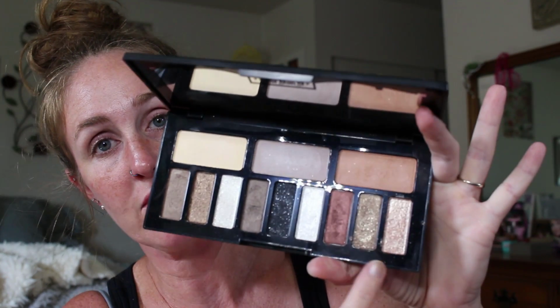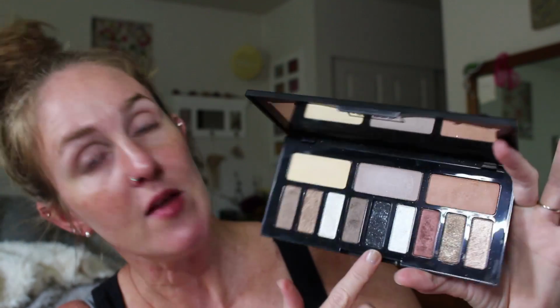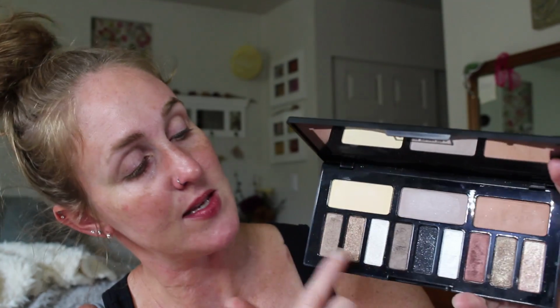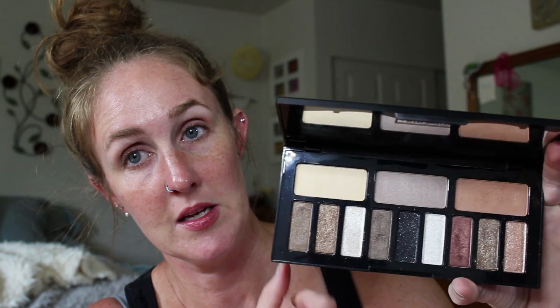I really like the looks that I have pulled off using this quad, and that's how I've been looking at them, by quads. This one is okay. I don't like this black. And then this, I really like the looks that I've gotten using these 4 shadows.